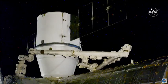First stage capture has been complete. Those latches are driven into the Dragon spacecraft. Next up, those bolts will begin driving. You'll hear them referred to as A-bolts. That stands for acquired bolts, and that will conclude today's operations once all 16 have created a firm hold on the vehicle to the station's Harmony module.